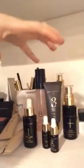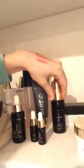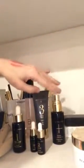So if you have special concerns, the peel is great for fine lines and for pore size. It's an overnight resurfacing peel. It has plant acids and it will resurface your skin. If you have age spots or melasma, this is amazing. And if you want to see the before and after pictures, comment and let me know.